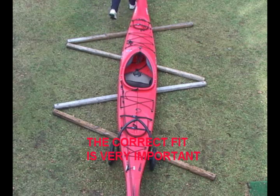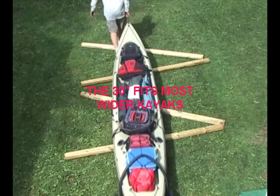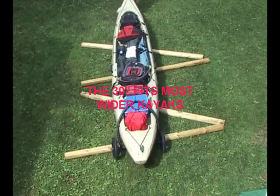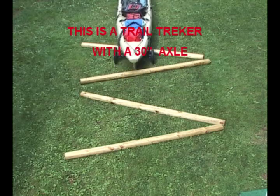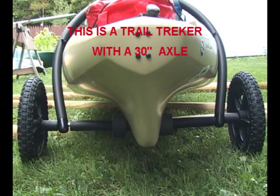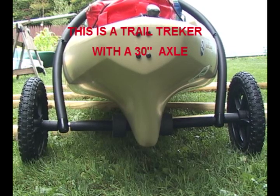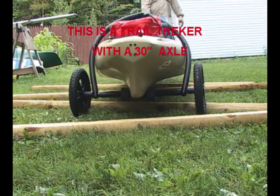TRAILlogic is the TRAILTREKKER's ability to readjust itself to center so it will follow you down the trail after its wheels have been knocked out of center by going over a log, a tree, a stump, or a rock. The TRAILTREKKER was tested and designed on the difficult trails of the Adirondack Mountains.